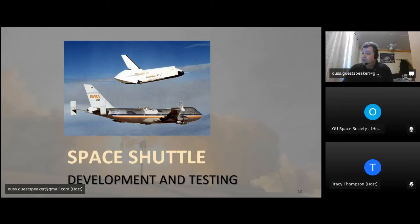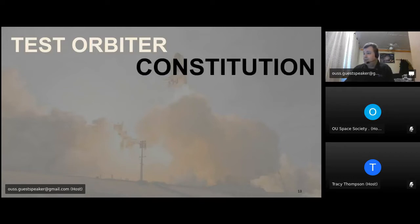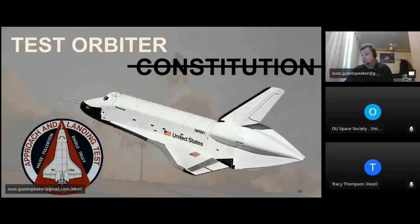So now we had to test to make sure it could do what it needed to do. So they built a test orbiter. So we welcomed the test orbiter, the very first one, Constitution. Yes, I kid you not, originally it was called Constitution. But then fans of a very famous 1960s TV series rallied round to get its name changed to Enterprise.